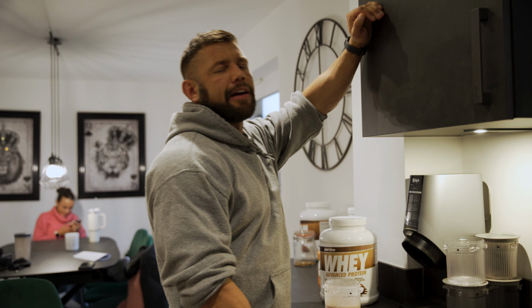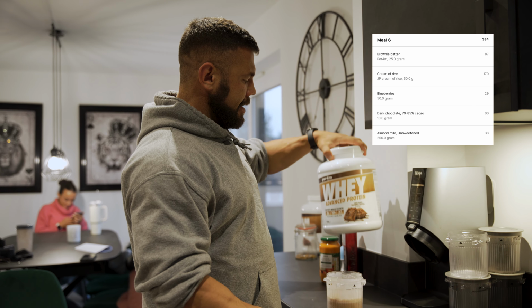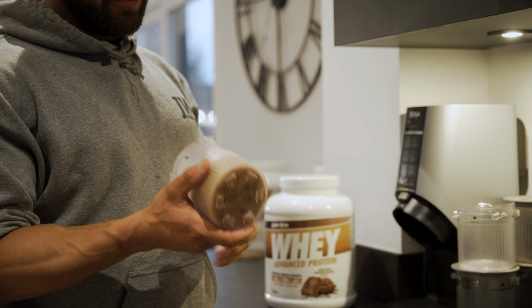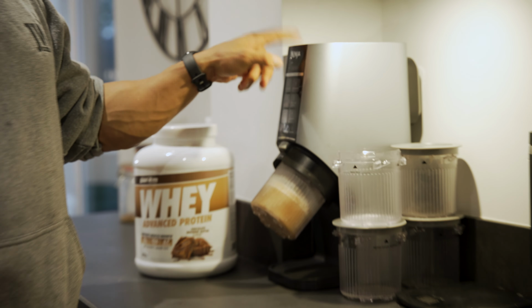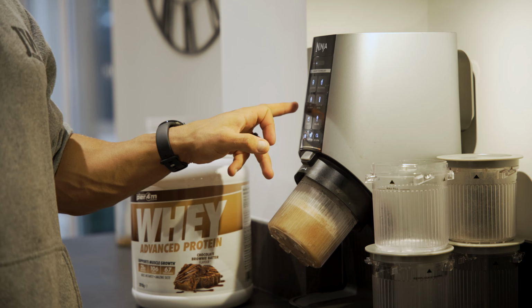So the last meal, 6th and final meal, is a Ninja Creamy ice cream that requires 25 grams of whey protein powder, 250 ml of almond milk. You blend it up, stick it in the freezer, makes a solid block. Pop it in your Ninja Creamy. If you haven't got one of these, get one. And it's very loud, so put some music over this.